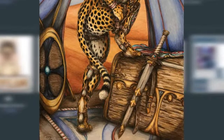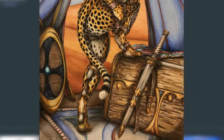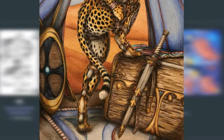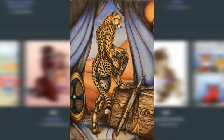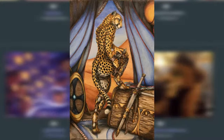Armoring Up leaves a lot to the imagination, as we're left to wonder what conflict this cheetah is about to get himself into, what war or battle. It is a piece that'll leave the viewer in both curiosity and awe.